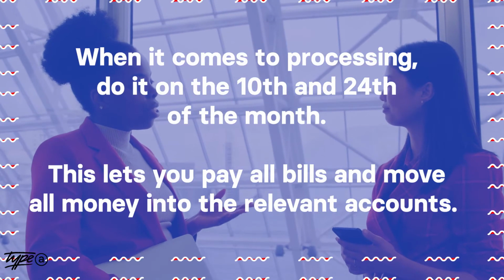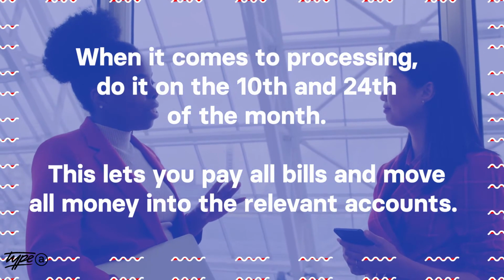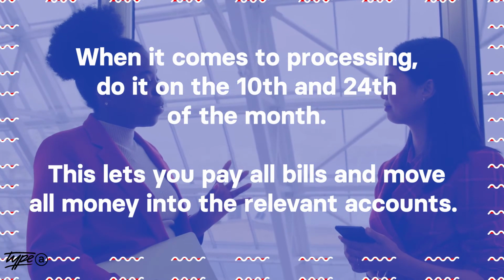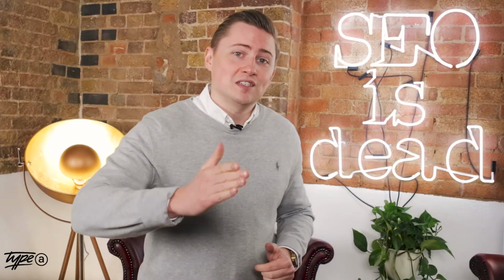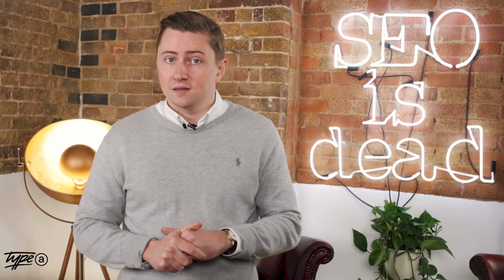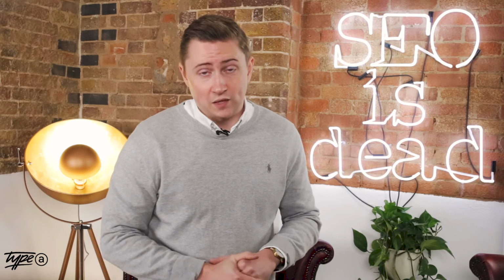When it comes to processing, do it on the 10th and the 24th of the month. This lets you pay all bills and relevant money into the different accounts and clear your account to zero all the time. Sounds scary, but I promise if you take your income account to zero, you'll be very zen about your business. If you cannot pay 15% into a profit account, start smaller. If you can't pay anything at all into your profit account, your business is broken and you need to fix it.